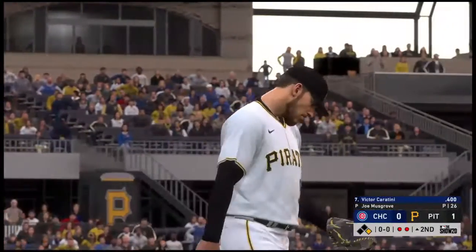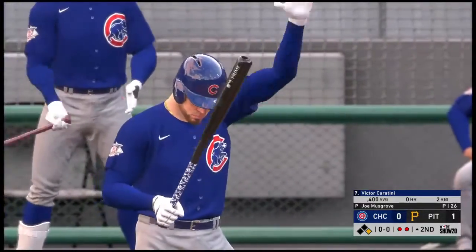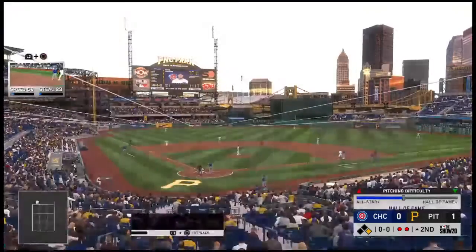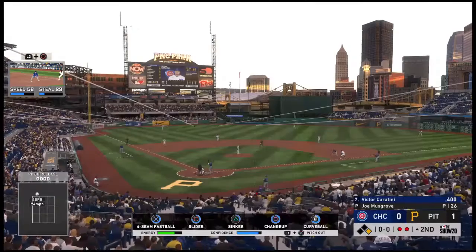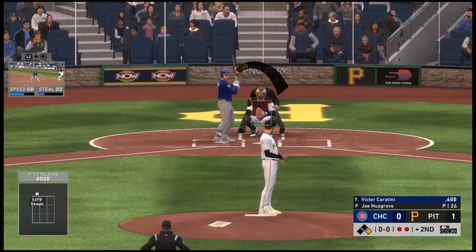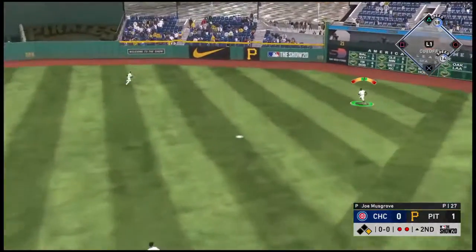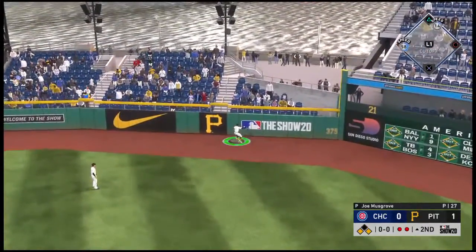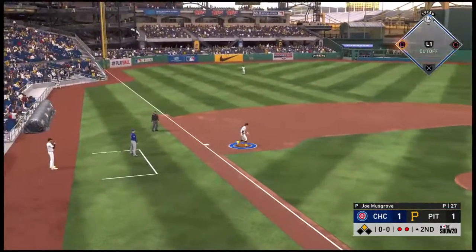Batting 7, the catcher, Victor Caratini. Striding into the box, Victor Caratini. Here's the first pitch to him. Stung into the gap in right center for what should be extra bases. And this will get all the way to the wall now. And the run will score all the way from first.